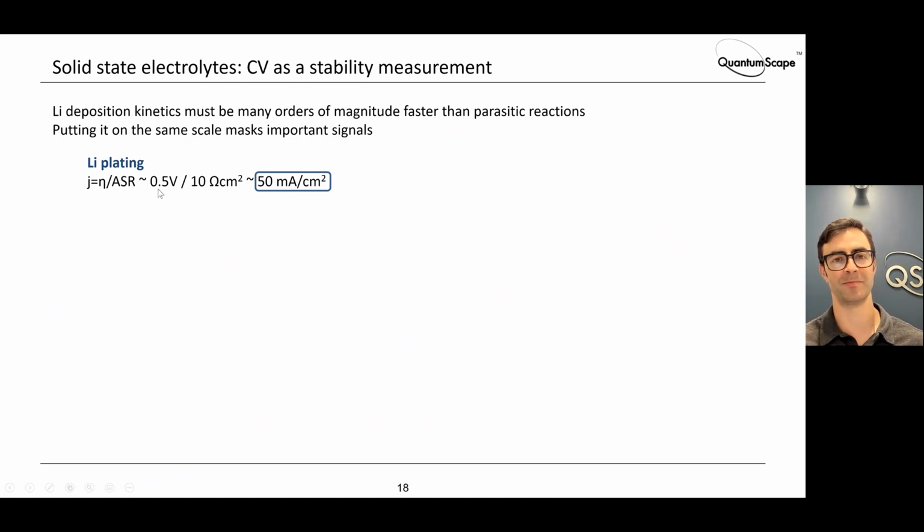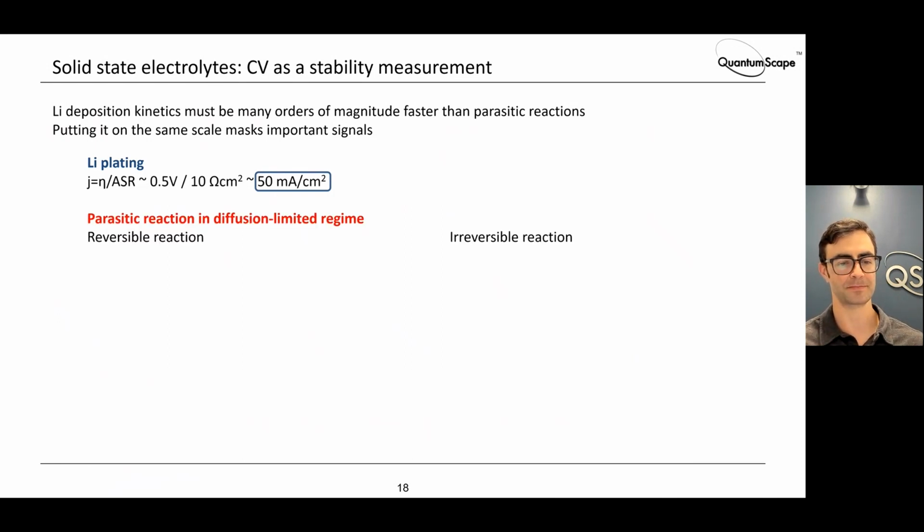So a typical measurement might apply about a half volt or so of overpotential. A cell to run well should have approximately on the ballpark of 10 ohm centimeters squared. This is just a back-of-the-envelope calculation. Feel free to do your own calculations and plug in different numbers. You should still likely reproduce the same orders of magnitude that I'll find. Anyway, the current density that you would find by dividing the two numbers is 50 milliamps per centimeter squared. So that is the lithium deposition kinetics that a good battery should have.